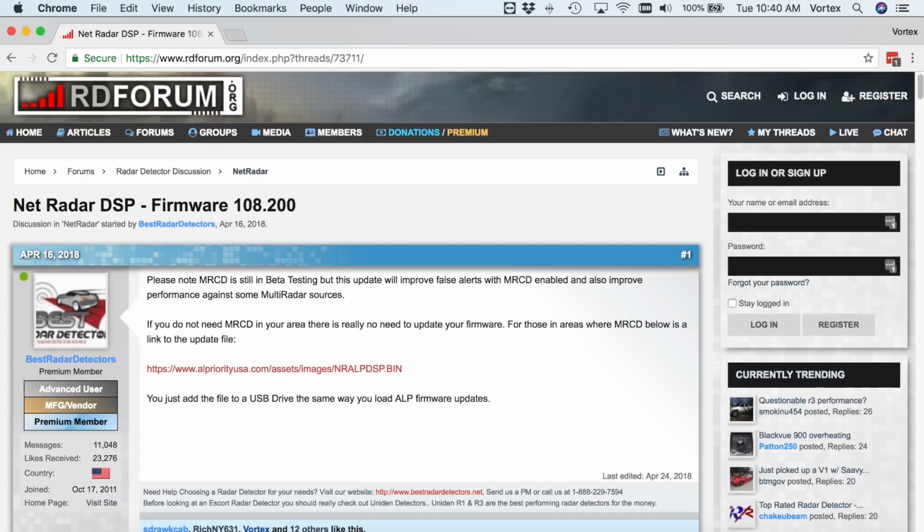Basically, you can just go to RDF. I'll put the link in the video description. Download the firmware update to a USB drive, plug it into your ALP, and it'll update your remote for you. Very quick process, easy to do. If you don't have the MRCD in your area, you don't need to do the update. If you do, go ahead and update and it will improve things for you. MRCD for the Net Radar Dsp is still considered in beta, but it is now better than it was before.